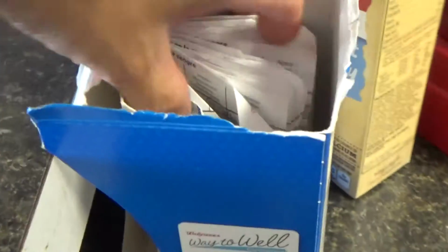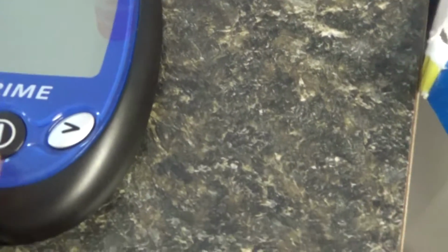I have a new blood tester that I only test once a day now. That's this right here. It was really cheap. It was only like 9 something at Walmart, and the refill strips are like $6. Much cheaper. But like I said, I only test once a day now.